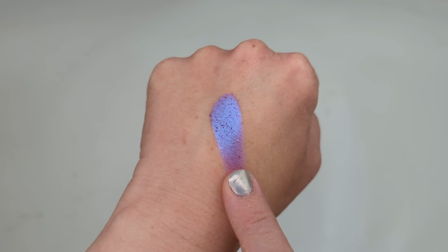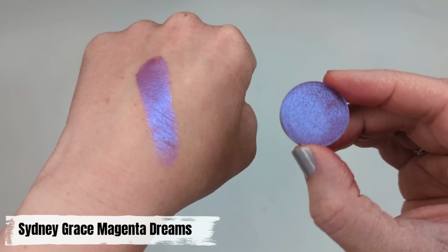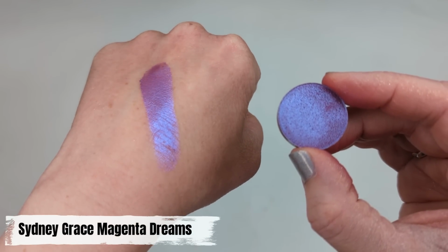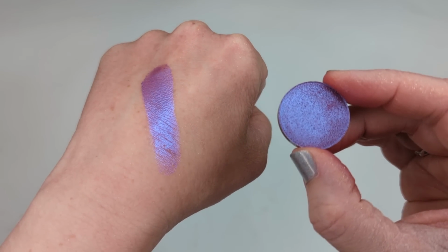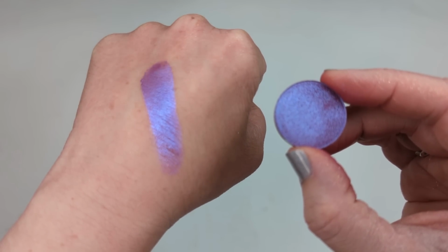And then Magenta Dreams is a magenta purple with a blue shift. This one is super unique as well. I really haven't seen a lot of shadows that look like this in palettes or just in singles. I think it's just super, super pretty.